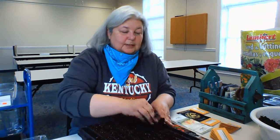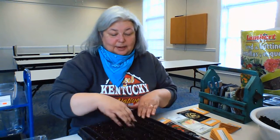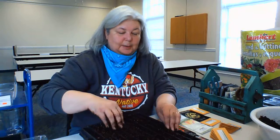Okay. I have my seed packets already laid out. Again, I'm going to do some peppers. A little bit late starting peppers. To be quite honest, this is about a week after I do my tomatoes. Tomatoes don't need as much time in the house as peppers. Peppers are slower. Tomatoes and peppers are cousins.